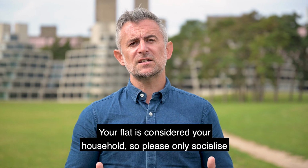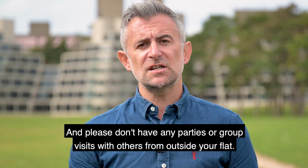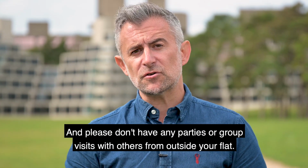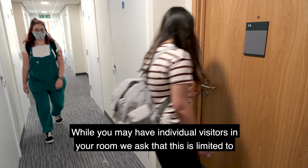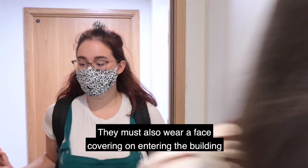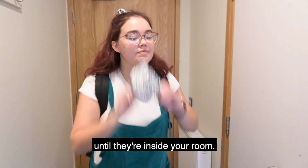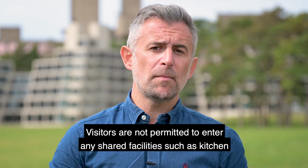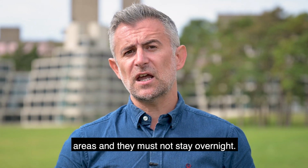Your flat is considered your household, so please only socialise with people within your household, and please don't have any parties or group visits with others from outside your flat. While you may have individual visitors in your room, we ask that this is limited to only one visitor at a time per student. They must also wear a face covering on entering the building until they're inside your room. Visitors are not permitted to enter any shared facilities such as kitchen areas, and they must not stay overnight.